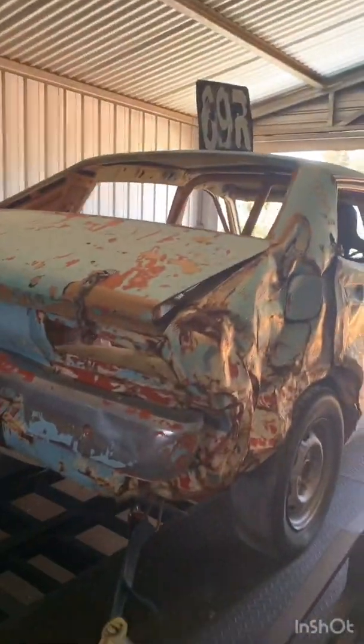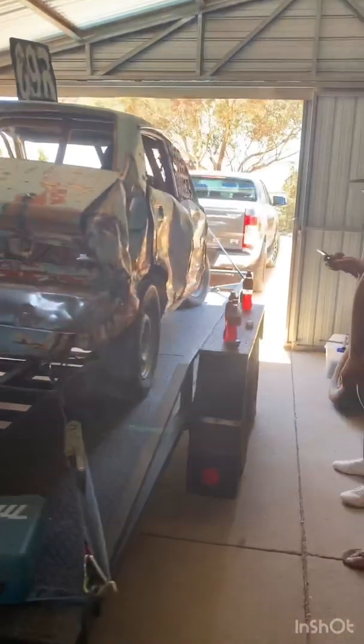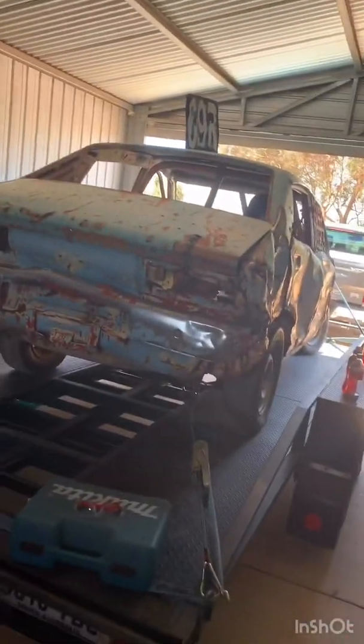Okay, we made it back to my father's property. One stripper, please. So we're back here at my father's joint. We got it backed up into the shed, so we're in the shade.